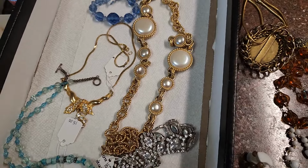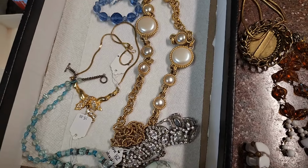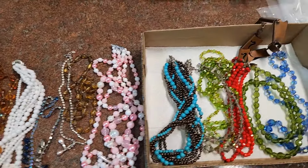And that one I'll probably list at $28.99. And then the rest are more in the $35 range. The glass beaded ones are all probably in that range.